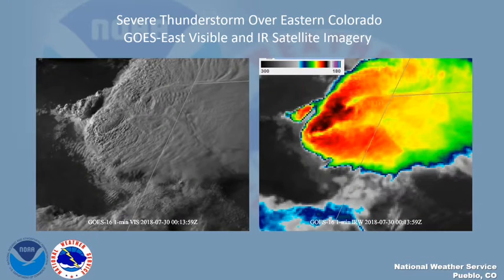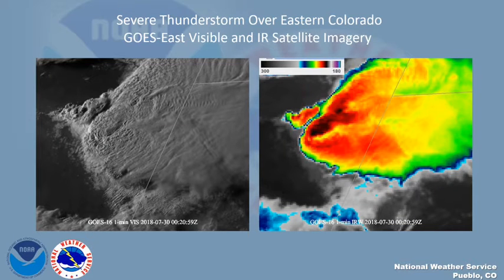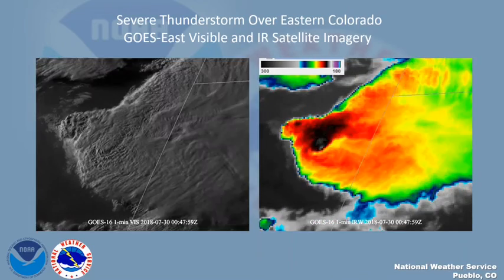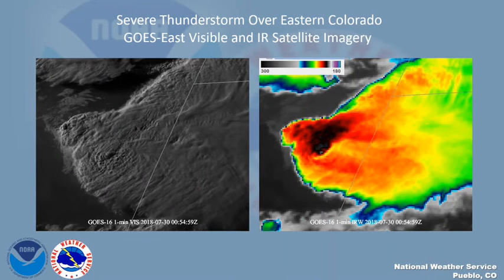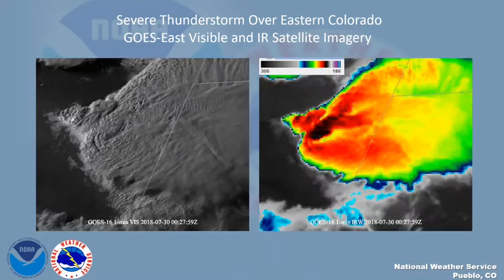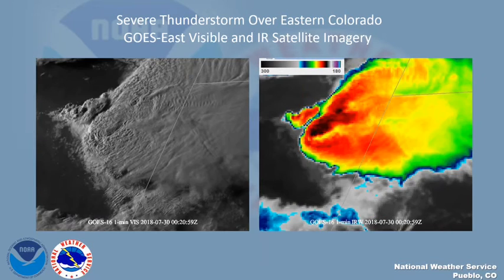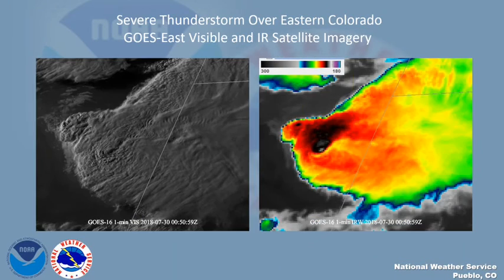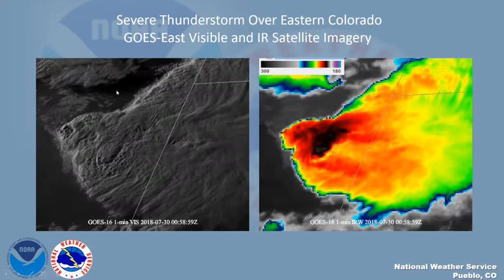Now we are showing you a severe thunderstorm that happened over eastern Colorado. On the left, again, is the visible satellite, and you can see the details of the cloud tops and how turbulent it looks in there. You can even see the updraft forming. On the right is the IR satellite imagery. This helps us get an idea how tall the clouds are based on the cloud temperature. The cooler the cloud temperature, the taller the clouds are.